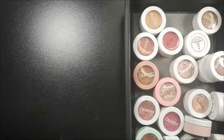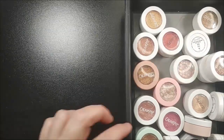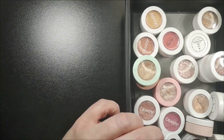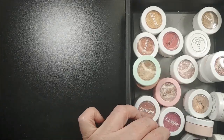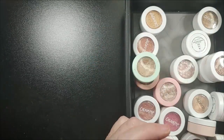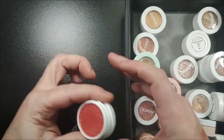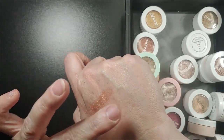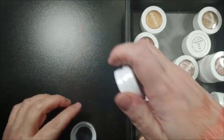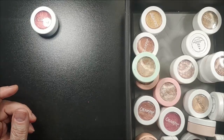Okay, now we're going to pull some Super Shocks. I feel like, did I pull Super Shocks last time? I don't even know if I did. I'm going to pull this. This is an orange. It's called Tonight. And it is really, really pretty. So I'm going to pull that. And let's see. Oh, I'm going to pull this one.